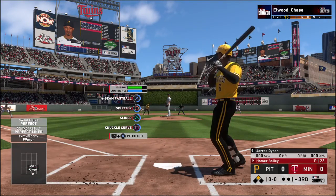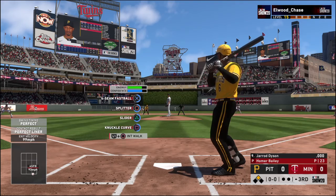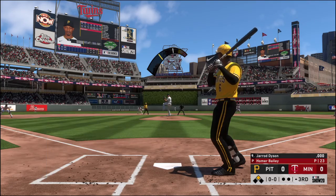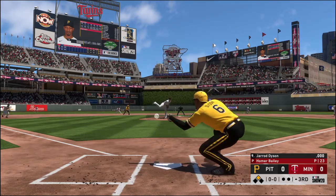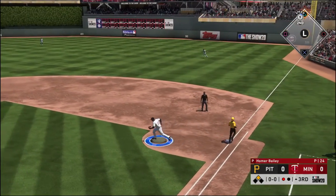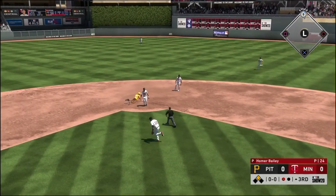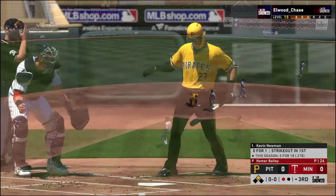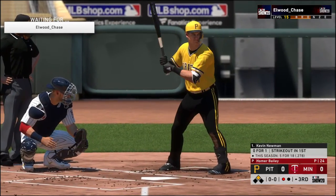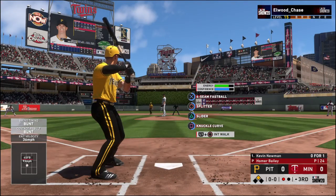Batting ninth, the left fielder, Gerard Dyson. Here's Gerard Dyson. Sacrifice attempt here. Throws in time, and that's out number one. Ready for another chance? Kevin Newman, 0-for-1 here in the early going. Second baseman, Kevin Newman.